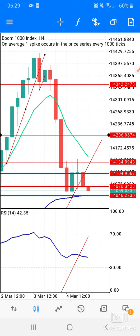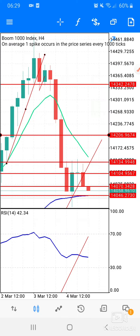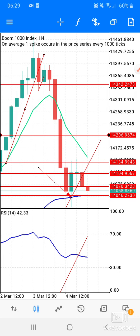Let me show you where I took a buy trade. I took a buy trade here because I knew that the 50 exponential moving average was going to act as a little bit of support at that point. Then when I saw that the market couldn't go up at this point, where there were a lot of wicks and signs of rejection, I closed my trade.